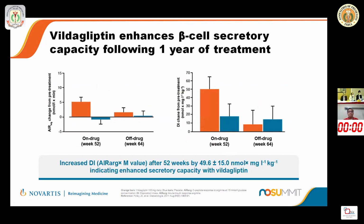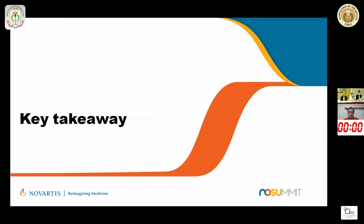With respect to beta cell secretory capacity following 1 year of treatment on drug, the orange bars show you increased insulin secretion. Off drug, all that comes down again. On-drug disposition index, again, orange bars. So again, insulin secretion is far better when your patient is on vildagliptin compared to when they are not. Again, suggesting that vildagliptin has benefits in terms of improved beta cell function as well as preservation.